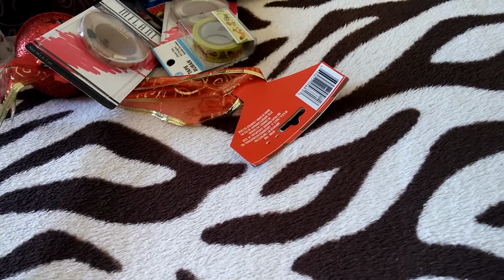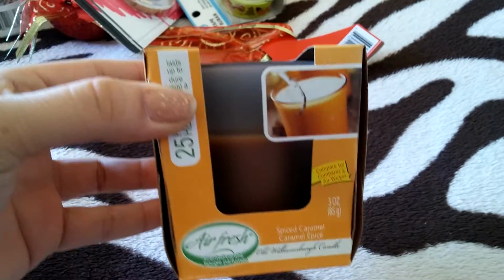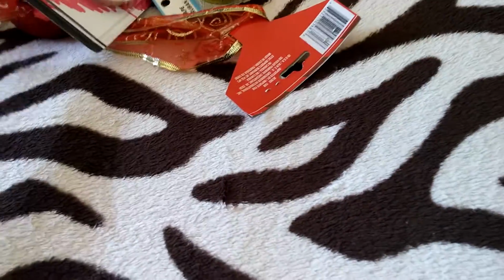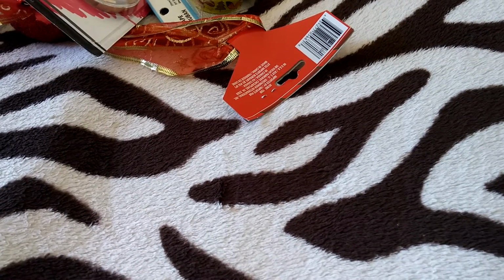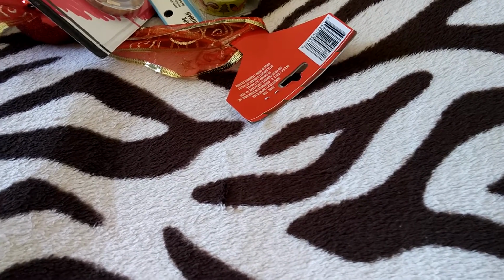And then I picked up these repurchases, the Airfresh candles in the spiced caramel. And this is really good. It has a really good throw to it. I burn 2 at a time, and I really, really like that scent. I know a lot of ladies enjoy that particular candle, and they're getting harder to find in the Dollar Tree. So I happened to stumble across a Dollar Tree that had some. So I figured I'd better pick up a few more for back stock.